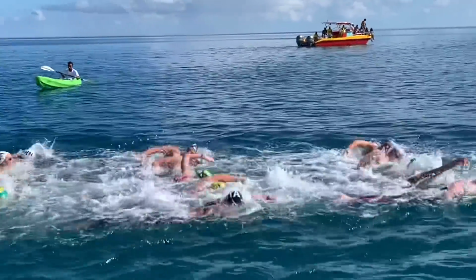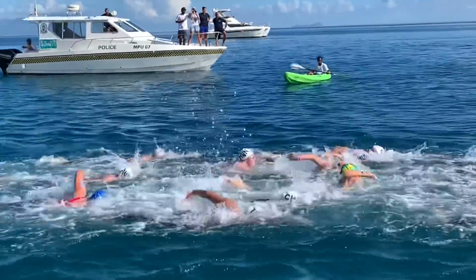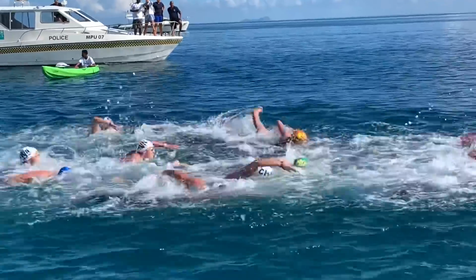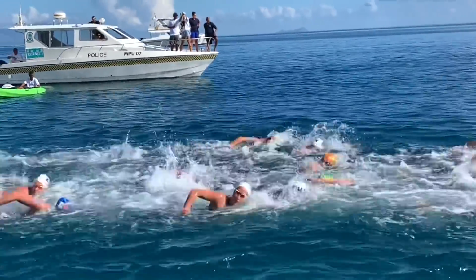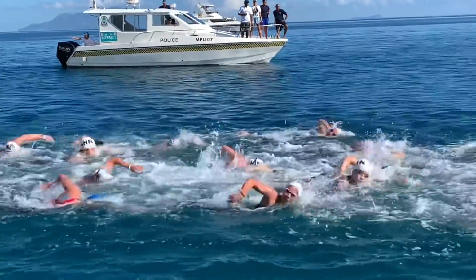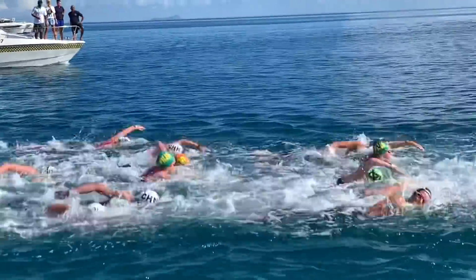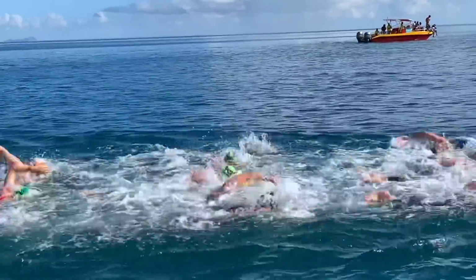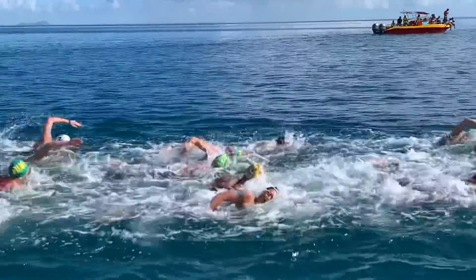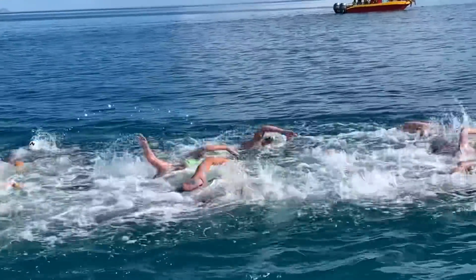So again, just sitting back, and look behind, look at the number of swimmers there. We've bunched together 1, 2, 3, 4, 5, 6 swimmers side by side. Now it's always a double-edged sword when you sit in the pack. Obviously you conserve a lot of energy by drafting, but then you do waste a bit of energy just trying to stay in a good position and trying to catch the water.